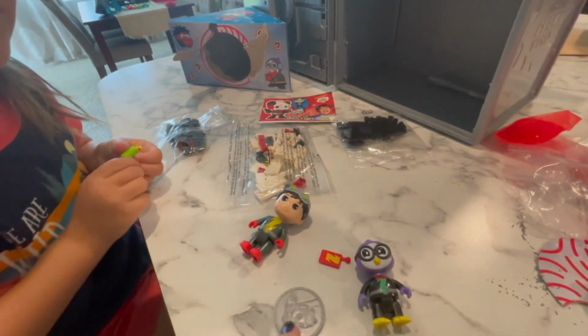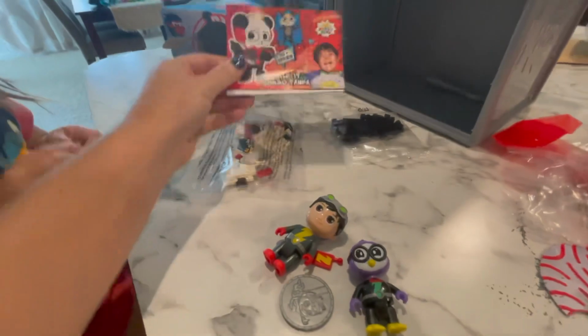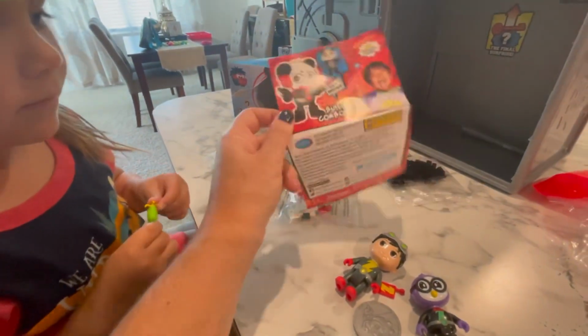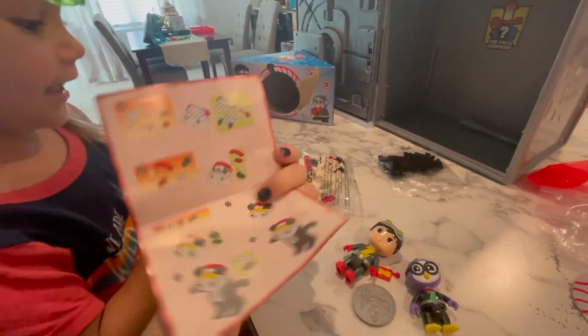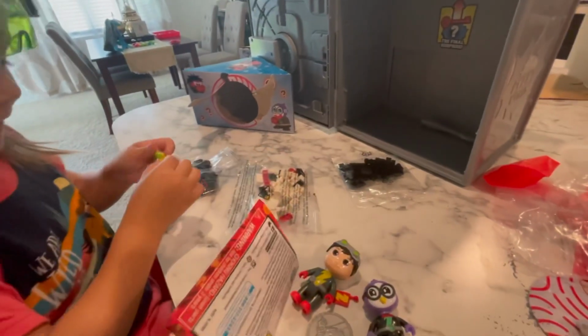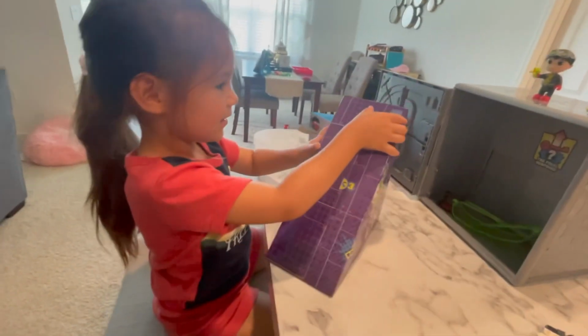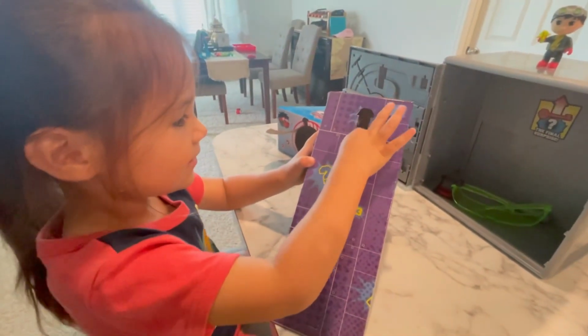And this one, my box. And we have to build a combo panda. His name is Dumbo. Combo, that thinks anything is not, is silly. And that has to open this inside.